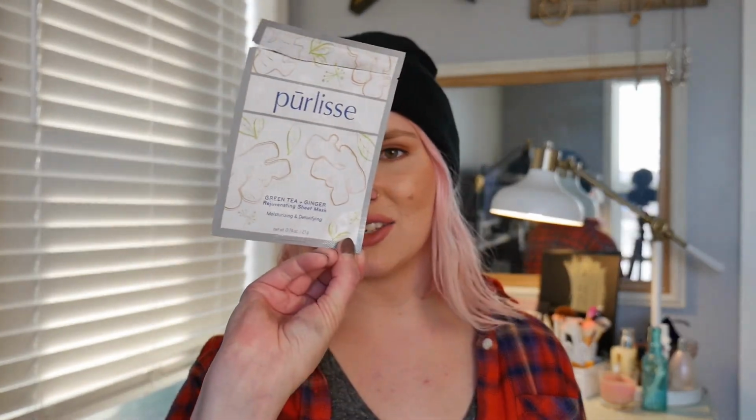2 from Pear. These were from my December Ipsy bag. I actually really liked both of these. This one was a coconut and rice, and then this one was a green tea and ginger. They were both quite nice. Pear masks are really nice quality. I've had a few other ones in the past, but they're really substantial feeling. Some paper masks or sheet masks are really cheap and super thin. They don't stay on your face. These ones stay on your face really nice. They kind of form to your face, and then they're not sagging and coming off, and so those were good.